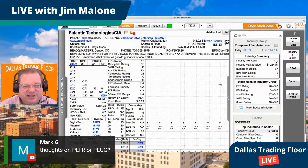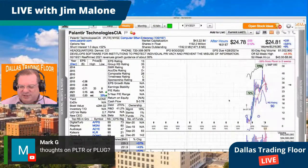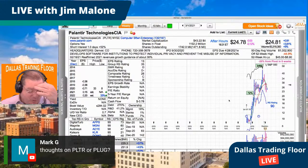PSX, that's Phillips 66 refining. I think that one has some legs, even though it doesn't have quite the specs that some of the other ones have. But yeah, so there you go.